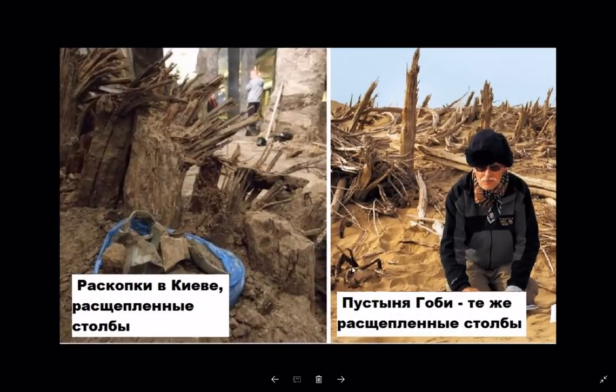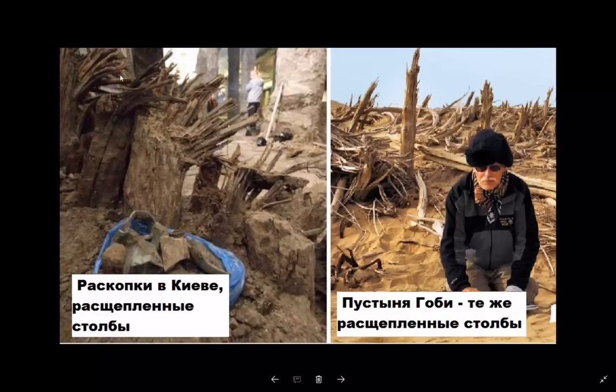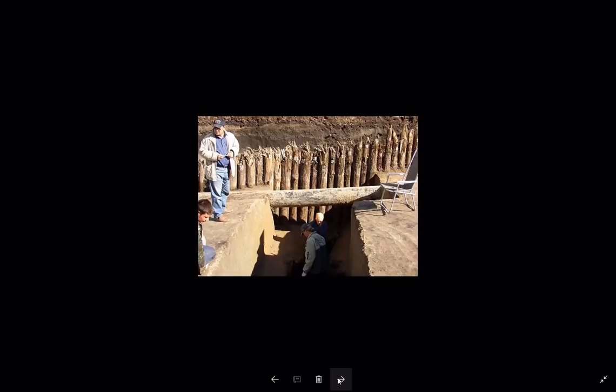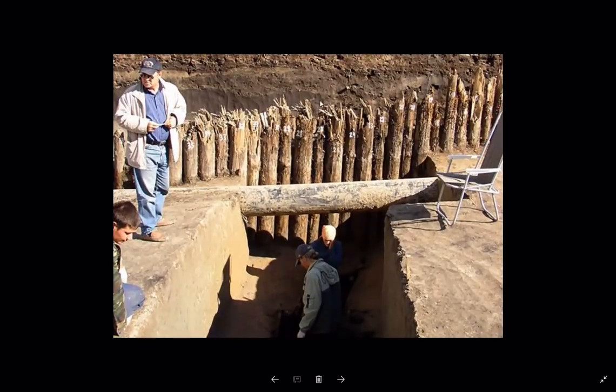So this is the picture of pillars or some poles or whatever, and they are split, as you can see. This only can happen if a body at a huge speed just breaks them. So these are the Kiev poles, and these are the desert of Gobi. The same type of pole destruction. And this is another one. What could have done this? Just a mud flood could have done it, because it was a huge pressure and just broke this stuff.